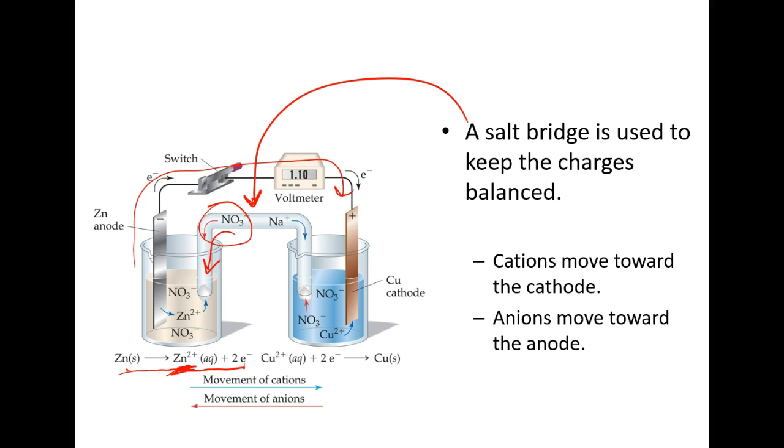In the other compartment, we have copper ions. Now, the other compartment is the cathode, red cat. That's where reduction is happening. And reduction is gaining electrons. So these copper ions are actually leaving and gaining 2 electrons to turn into copper solid, which means you have all the nitrates left behind, which are negative. So the cathode compartment, if you don't do anything with it, would have a buildup of negative charge. And so to balance that out, from the salt bridge, we have sodium ions, or some sort of cations, that migrate toward the cathode to keep that charge balanced.